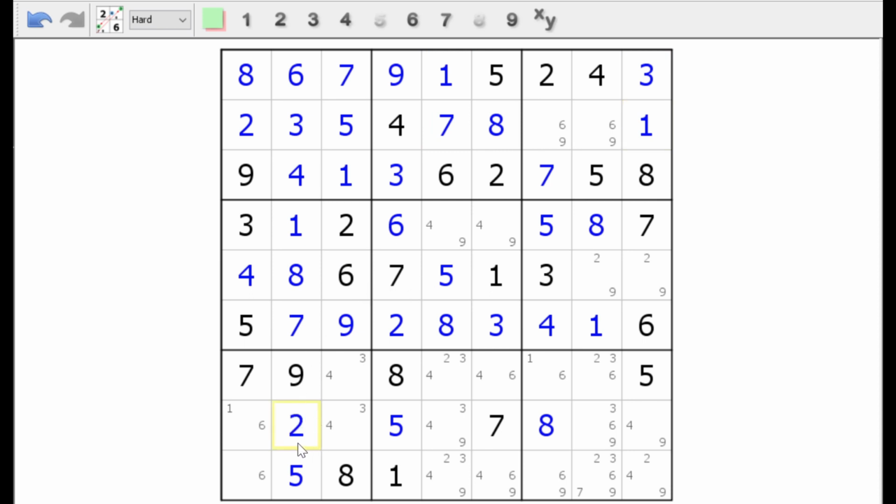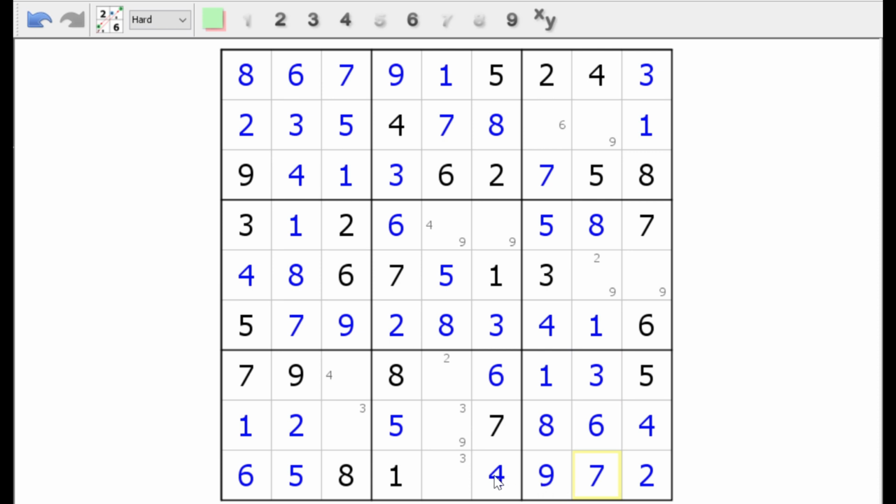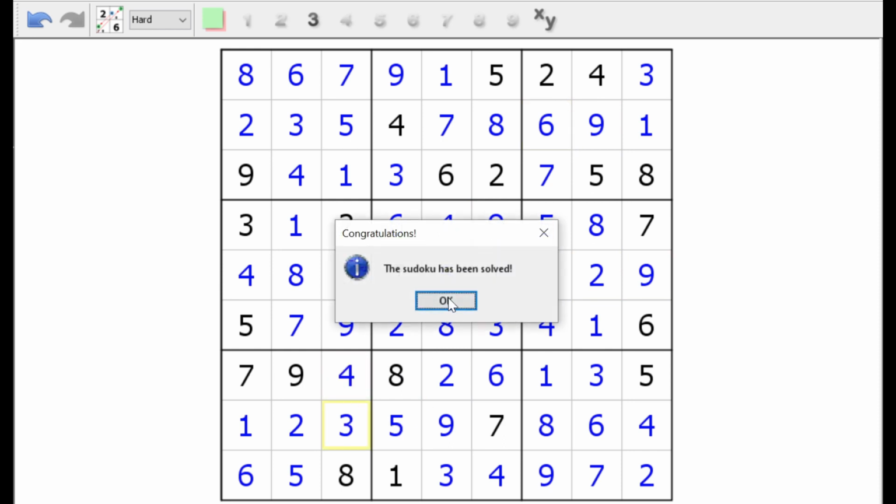2 down here, and then there's a 1 and a 6. 3 4, 3 4 2, 3 4, 3 4 9, 4 9. Okay, well, here's our 9, here's our 4. Yeah, I think this is going to crack this puzzle. Oops, excuse me. Didn't mean to click on that. These are all now naked singles. 9, 2, 9, 6, 4, and 3. Sudoku has been solved.